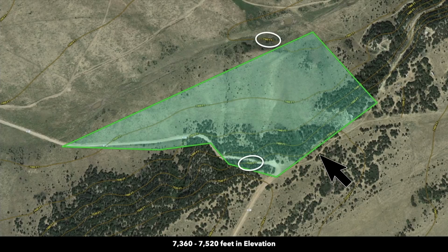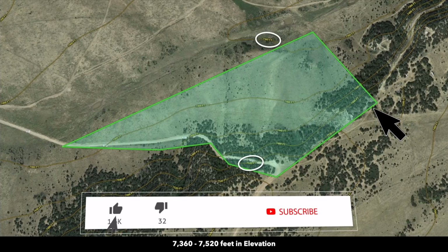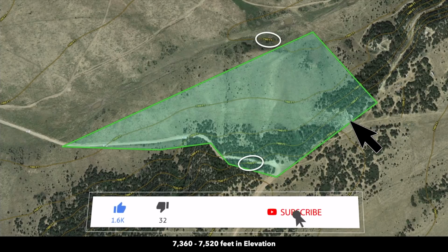And then there's a road that runs along right here, which takes you all the way to what we would refer to as the southeast corner or the easternmost corner. And this spot right here is where that camper is located.